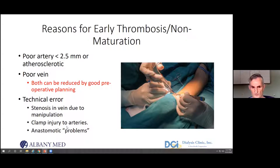If you don't use all of these, or you're not used to doing it, you can develop anastomotic problems. We use very fine sutures, typically 8-0 for cephalic fistulas, which is finer than your hair, and 6-0, which is about as fine as your hair. So there is ample scope for technical problems if you're not used to doing these procedures.